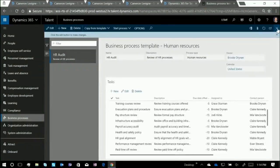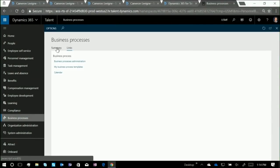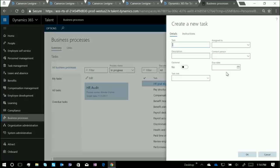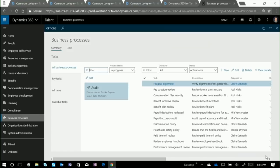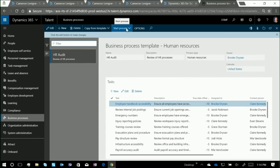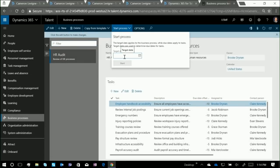So just to take a step back now, what I've done is I've come over here, and you see, to start up one of these, all I have to do is say new, pick the new task. From that template, I could start a process, specify the date like I mentioned, and away I go. I've already done that at this point here.